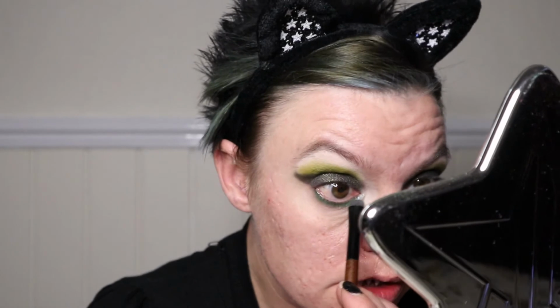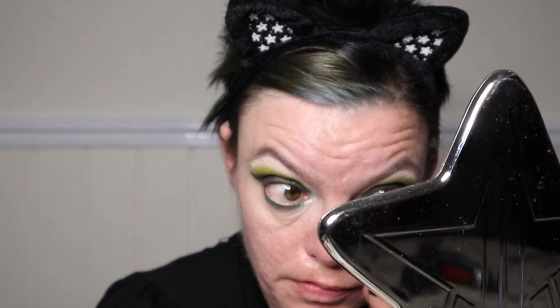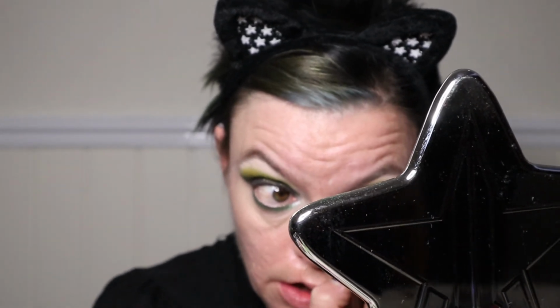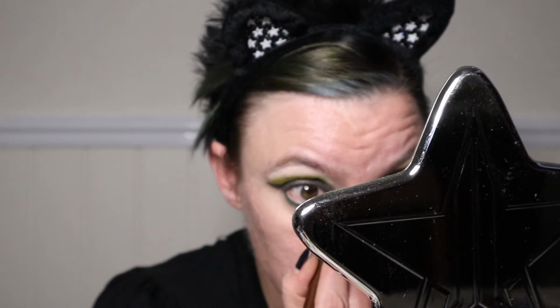Okay, probably could have done with some spray on there, probably just to help it pop a little bit more, but I'm not too unhappy with that. I think I'm just going to go back in with this, just to blend that out a little bit better. And as usual, I always find one eye looks a heck of a lot better than the other, but never mind. It's just the way of the world. And there we go.